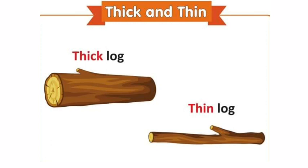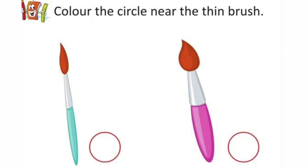Thick and thin, they are comparative adjectives. Thick leg and thin leg. Color the circle near the thin brush.